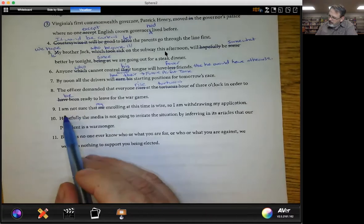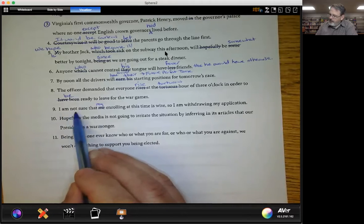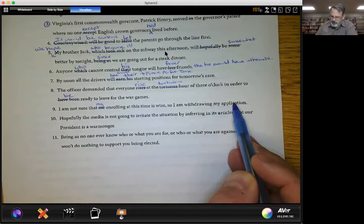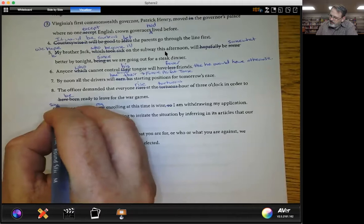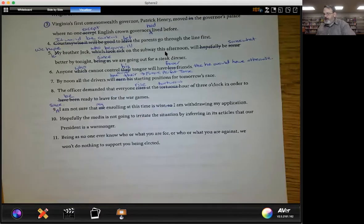And then let's look at it again. I am not sure that my enrolling at this time is wise, so I am withdrawing my application. We need to get rid of so and use since, or because, because that is what we're actually trying to say. Since, or because I'm not sure that my enrolling at this time is wise, comma, I am withdrawing my application.